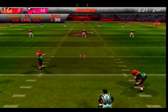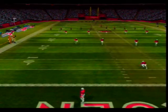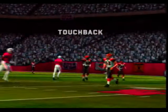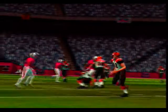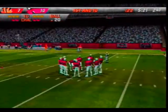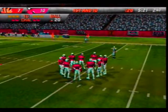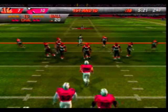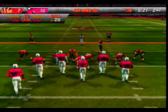Cincinnati is lined up for the kickoff. Warren back to the good distance. This one is handled by Warren. The offense ready to go again after their last drive ended with 3 points. Ball on their own 20. At the 20-yard line. First and 10.